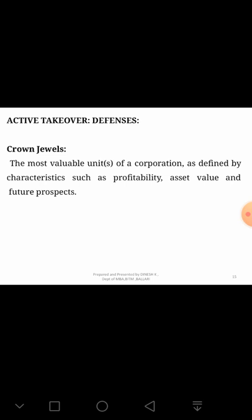Then comes the crown jewel. So what is this crown jewel? Let's take a conglomerate firm which has different units, different brands, different products, right? The acquiring company is interested in acquiring the whole business. So what they do is try to separate that unit and make it a separate legal entity, and that makes the deal very unattractive for the acquiring company, because they wanted to buy this company because of that particular brand. If the brand itself has been sold, then it becomes unattractive.